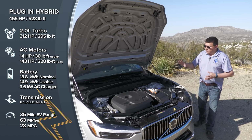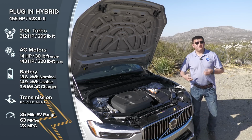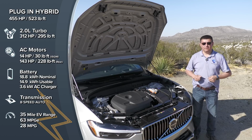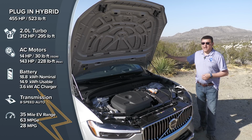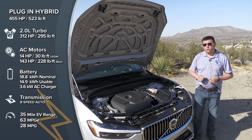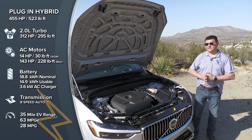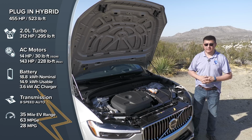As its name implies, the motor is also responsible for helping start the engine rapidly and adding a little bit of torque fill to help get things going when you really floor it from a stop. Of course, the electric motor in the back now has been bumped up to 143 horsepower, and when you're in electric-only mode, that is the only thing driving the XC60 forward, and of course, Volvo's other plug-in hybrids that use this same system.